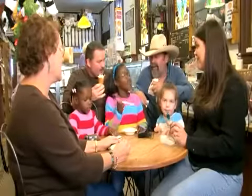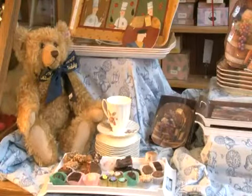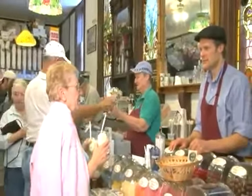This is good ice cream, huh? Yeah. The front of the store features collector items, including bone china from England and Steiff plush bears, handmade in Germany. I have two. I wasn't going to have any.